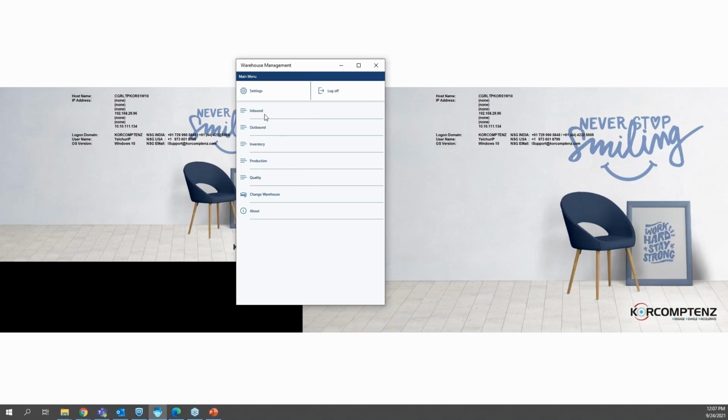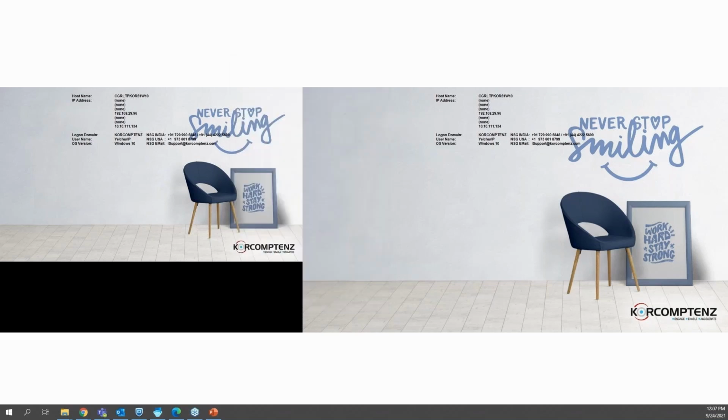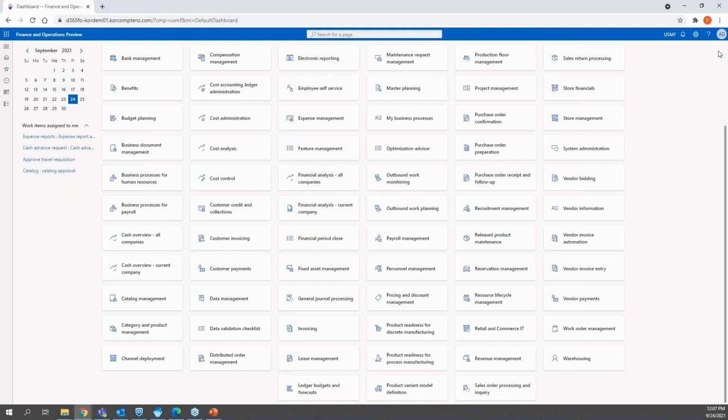He won't see outbound or the other inventory options. For now we will go to the inbound. On the inbound, I need to do the receiving by the advanced shipping notice, so I'll go to the advanced shipping notice receiving. And before going here, I just want to show once again the work that got created for the advanced shipping note.